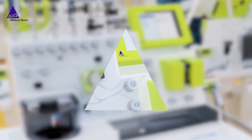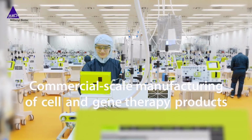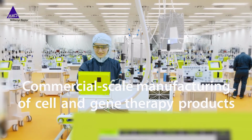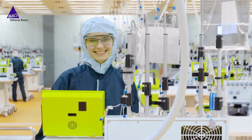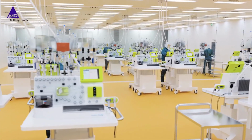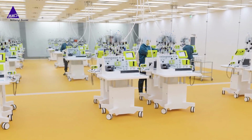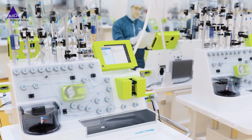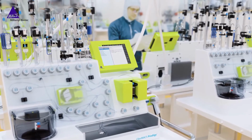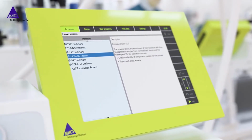Realize your commercial manufacturing vision with the CliniMACS Cell Factory. At Miltenyi Biotec, we streamlined cell processing workflows by reducing complex manual handling steps. The CliniMACS Cell Factory facilitates easy expansion to commercial scale production capacities. The heart of the factory is the CliniMACS Prodigy platform. It transforms contemporary cell manufacturing.